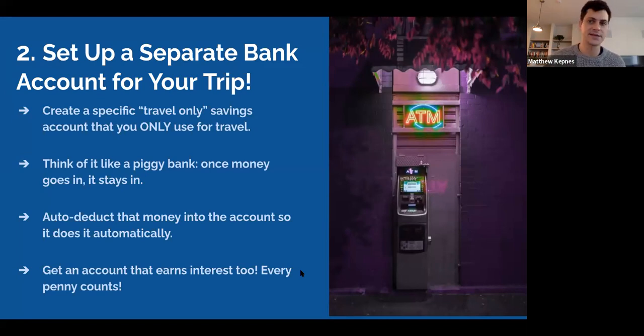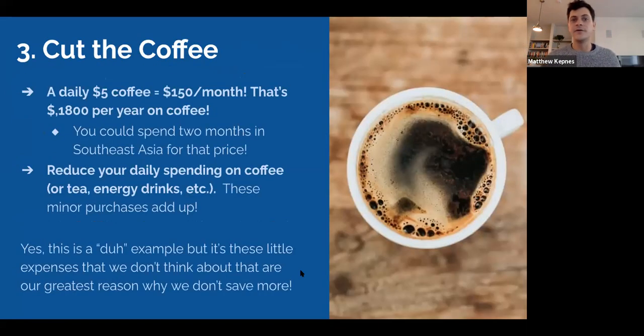And there are many ways to avoid doing that. First one, as an example of Starbucks, is cutting the coffee, right? You go to Starbucks every day, or your local shop, you spend $5, it's $150 a month, $1,800 a year. That's 2 months in Southeast Asia, right? That adds up. And it adds up over time.